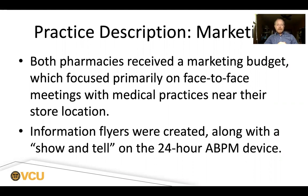I mentioned marketing, which I think is a big part of this. Both pharmacies did receive a marketing budget, which really focused on them setting up face-to-face lunch meetings most of the time with medical practices. We identified several for each pharmacy to go and meet with. Either myself or one of the other co-investigators went with them to provide a little bit more in-depth information about ABPM monitoring. We also created information flyers that were handed out.